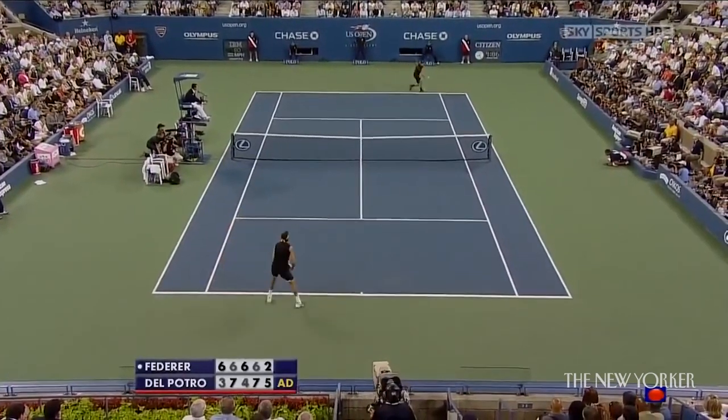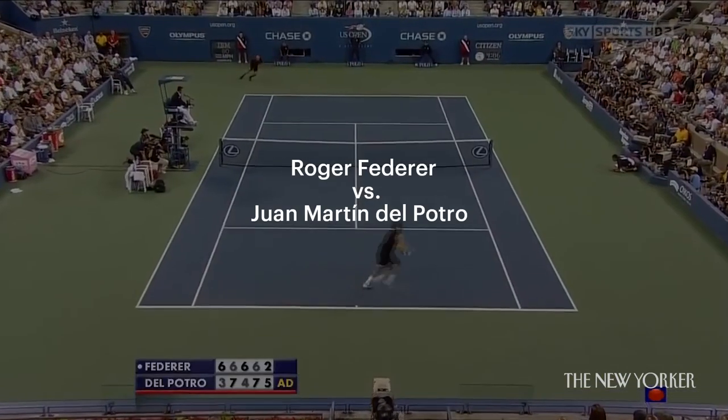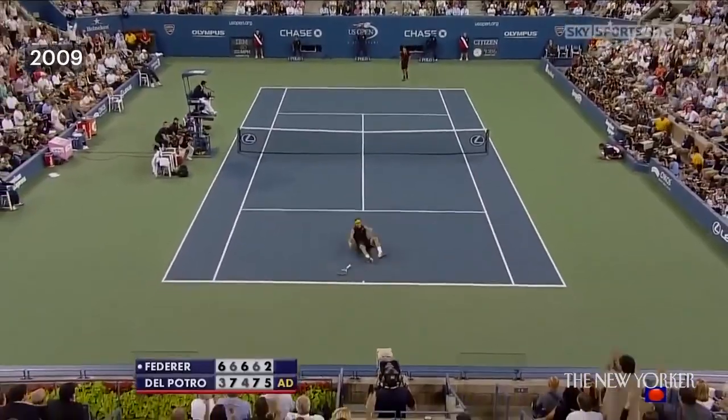You cannot talk about forehands, in my opinion, without talking about Del Potro. He has a forehand that just makes my eyes pop open and my jaw drop. In 2009, Juan Martín Del Potro won the U.S. Open, taking the title from Roger Federer.